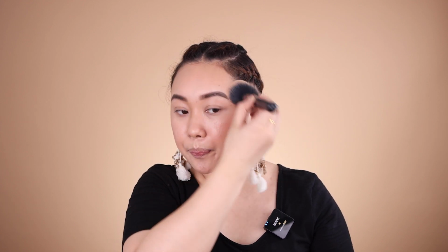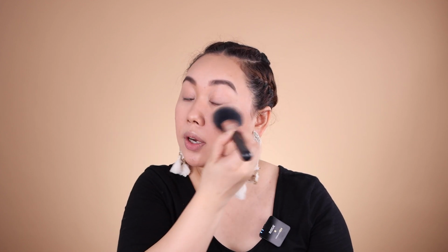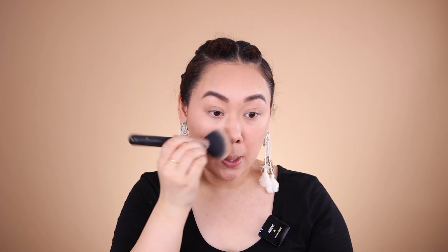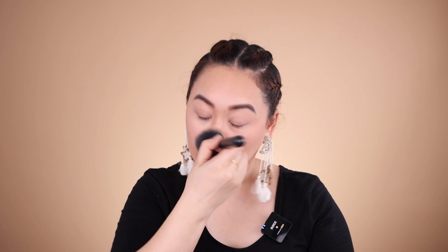I don't rub the product excessively. I just try to buff it in mostly, and then I'll rub it a little bit on top. But the whole point is to set your makeup with this powder, so you don't have to apply too much. You just have to apply enough to set it in place. And the buffing really helps actually. It will help with the way it looks.